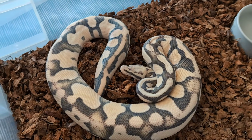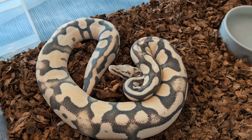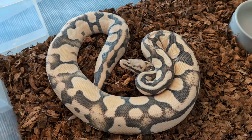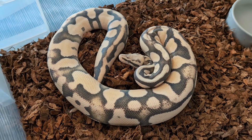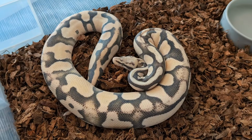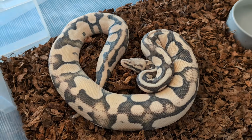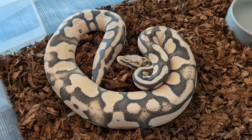What fire does in Desert Ghost. Anything that helps Desert Ghost to be better is amazing. Because as you know, it brightens, it cleans. And when you get fire, also doing that in there as well. And you've got Pastel, which, you know, just lightens everything up. Be awesome to try and make some double hets with this boy, and obviously get more DG clown projects going.